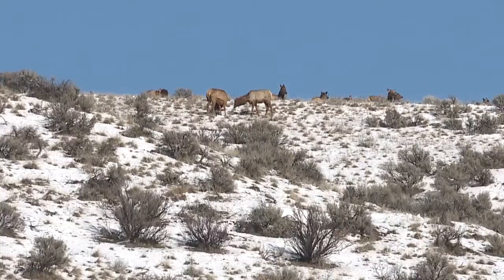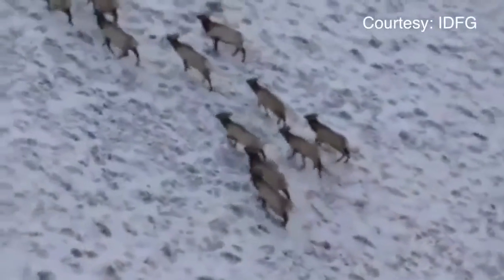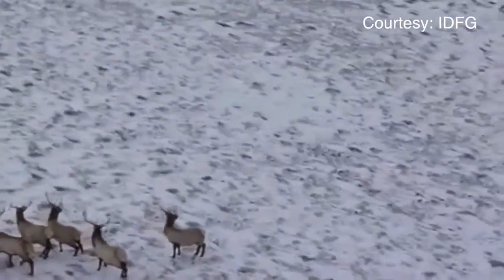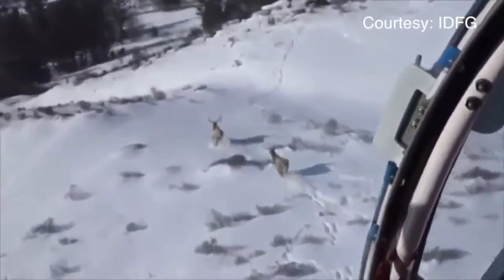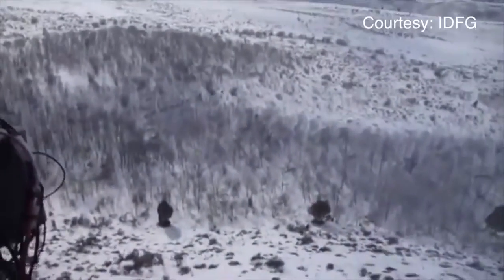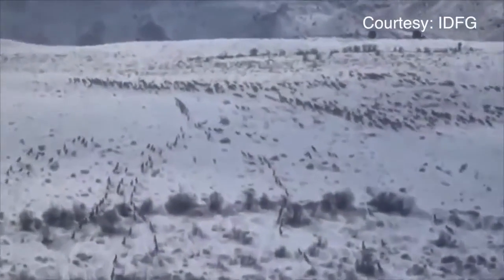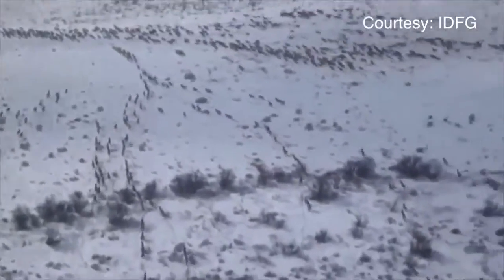If you want to see what's happening on the ground, sometimes it's best to go up in the air. Idaho wildlife managers spend hours in helicopters assessing game populations, especially deer and elk. Every year, the Idaho Department of Fish and Game spends $500,000 for this bird's eye view. It's expensive and it puts employees at risk.